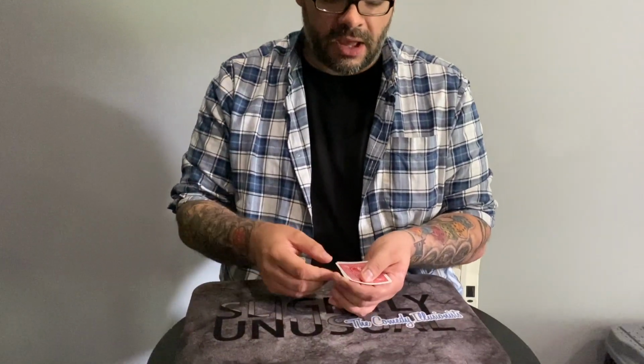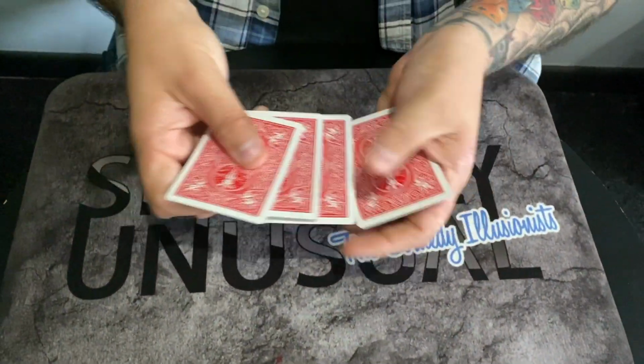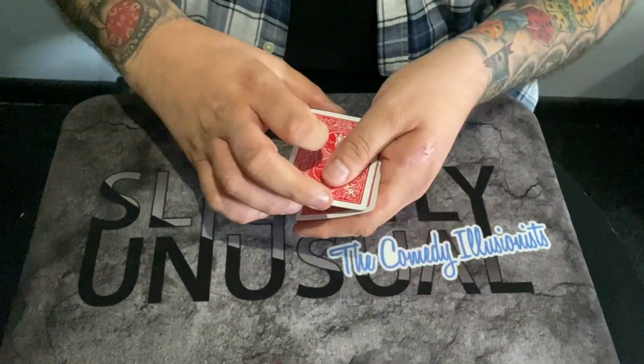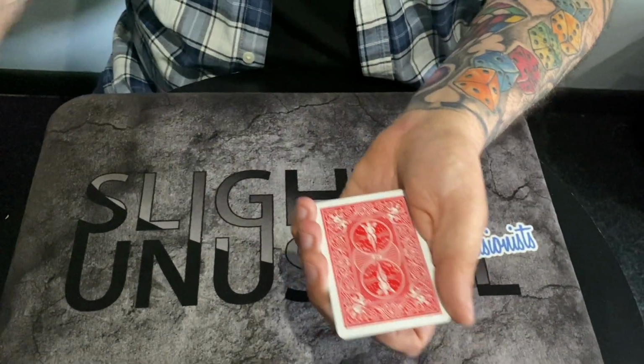I've got 4 red back cards here. Now, it doesn't really matter about the backs of the cards. I mean, that's not important. The important thing is the front of the cards. Let me explain why. On the front of the cards, they're all exactly the same. You can probably see we've got 4 aces. And using 4 aces for this trick is very important, and you'll see why.